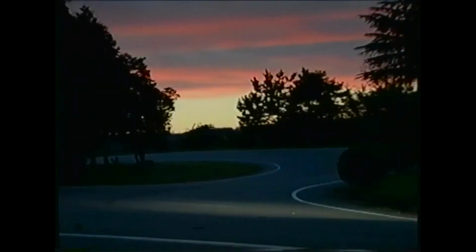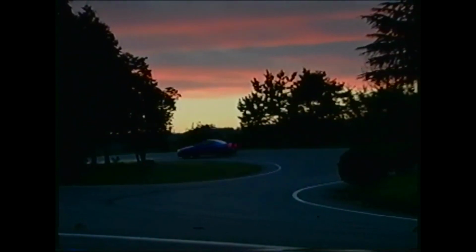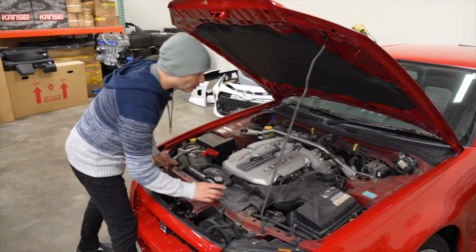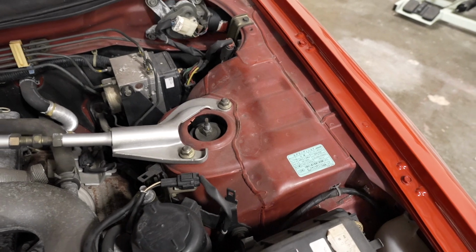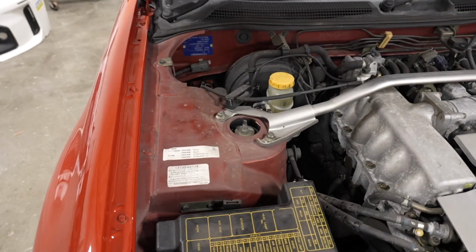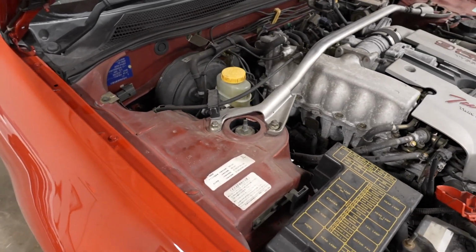All the Skylines from the 90s, Japan did not have great steel. They do not have a California climate. Rust and corrosion creeps in at the worst places. This one avoided all that. This is the most important part of shopping for a Skyline, is these strut towers, right? You want to get one that's not eaten through with rust. This car is a great example. This one escaped it. It does not have any rust in the strut towers.